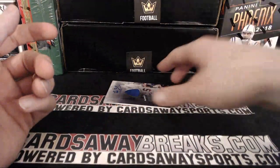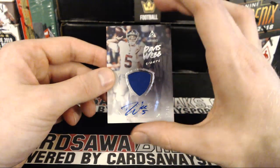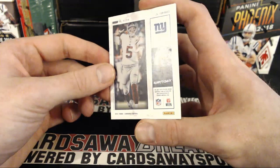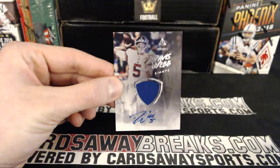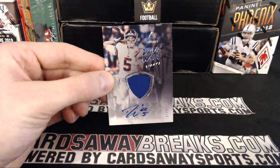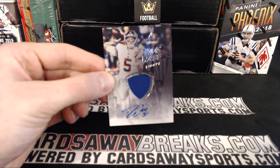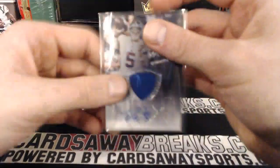And last but not least, here we go. Bam, on a Luminance patch auto, number to 75, Davis Webb. New York Football Giants. Patch auto, Davis Webb, number to 75, going to Giants. Where we at tonight? Jeffrey P. Beautiful. All right, here we go.